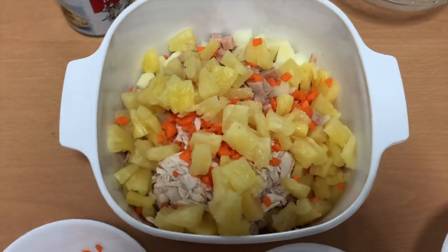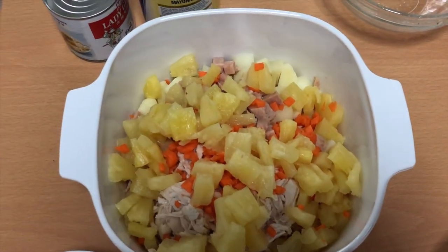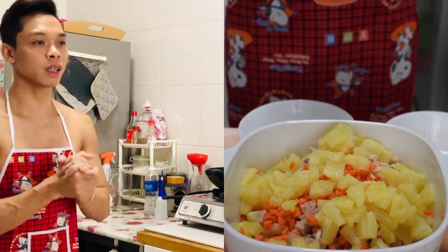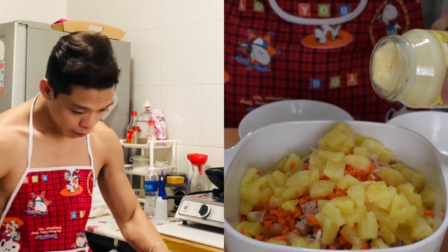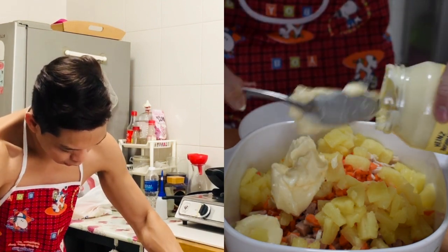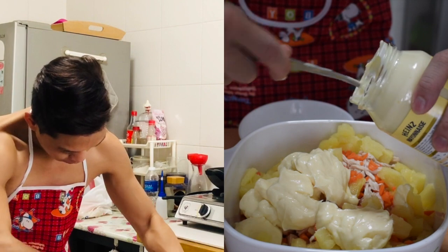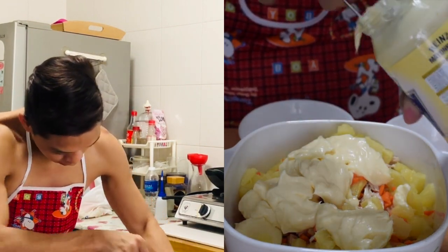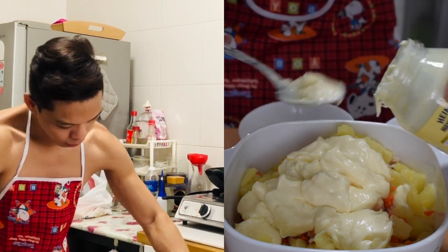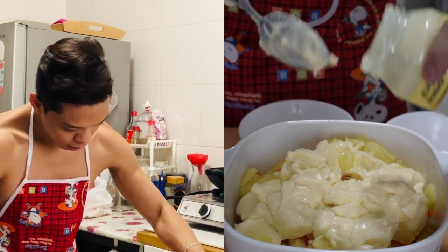Then, timplahan na natin guys. So, we're going to use the mayonnaise and the milk for this potato salad. So, tara, simulan na natin siya. Okay guys, after mixing all the ingredients, tara, timplahan na natin siya with mayonnaise and condensed milk. So, tara, pakita ko sa inyo. Ganito siya. Tansyahin nyo lang yung dami guys. Yan. Pero I might put a lot. At mukhang kulang yung aking mayonnaise. Okay. Usually kasi guys, hindi ko dinadamihan ng mayonnaise kasi nauumay ako kaagad. So, ito na siya. Let's see.